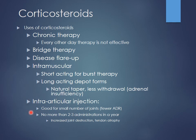Now, one thing we do want to be careful of is you don't want to give intra-articular corticosteroids too frequently. So recommend no more than 2 or 3 administrations in a year. So really only if you're having kind of like an acute sort of inflammation. This can't be an all the time kind of thing because you can actually see increased joint destruction and tendon atrophy that can occur long term. So again, it's very effective and it's very good for decreasing the inflammation, but you don't want to give it too frequently because you can have kind of long term issues along with that.